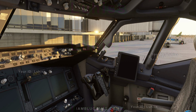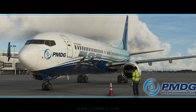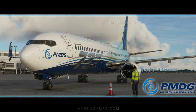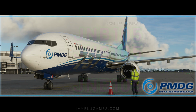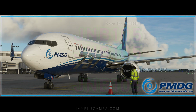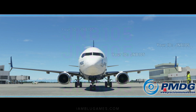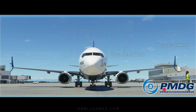I'm pretty excited. The one thing I am not excited about is the price tag of this baby. The current PMDG 737NG3 base package for Prepared3D is going for $99 right now. So I'm assuming, and again, this is speculation. This is not official. This has not been announced. This is my own opinion. I'm assuming that the price is going to be right around the same for Microsoft Flight Simulator or more.